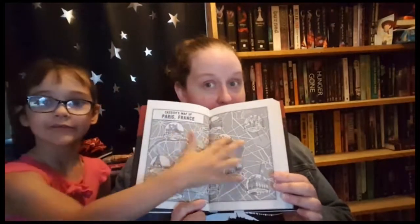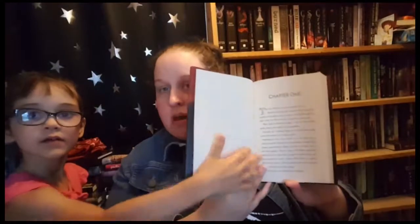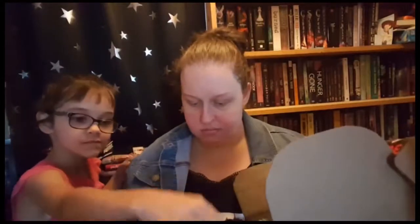It has a map. And then part one, City of Light, and here are just plain chapter headings. And this is beautiful. It is beautiful. Pull out the magazine. That's the last thing in this box, the magazine.